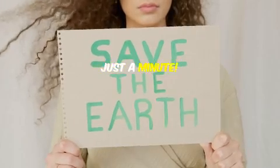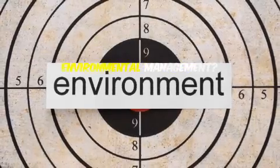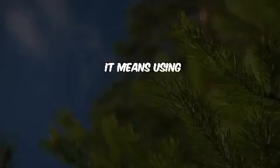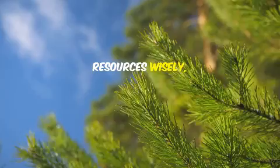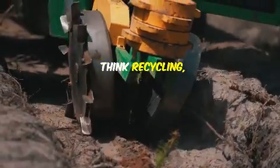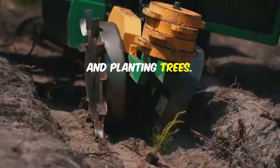Save the Earth in just a minute. Ready for a quick guide to environmental management? Environmental management is all about protecting our planet. It means using resources wisely, reducing pollution, and preserving nature. Think recycling, saving water, and planting trees.